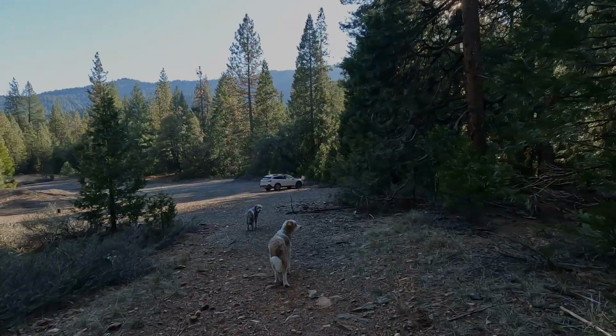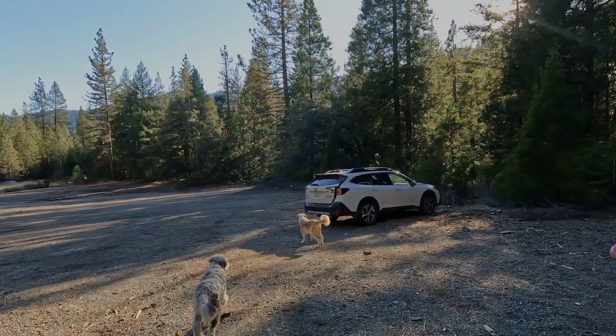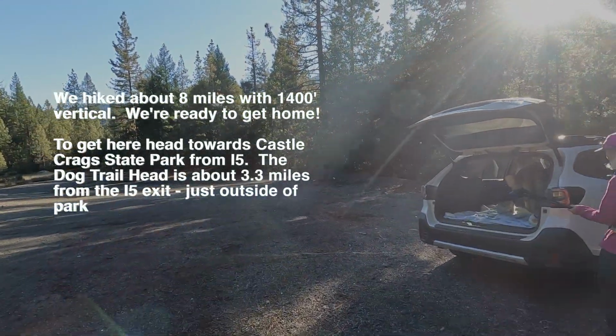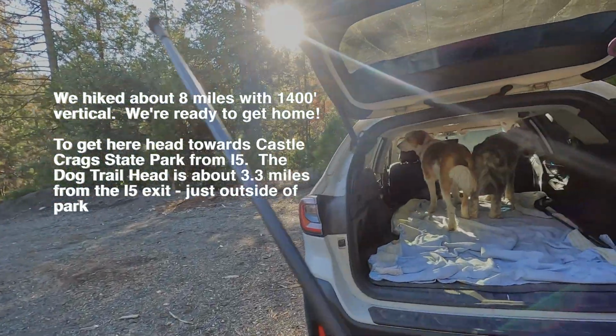Now that is a sight for sore legs. We are ready to be done. They still have some life in them, but as you said, they're going to zonk out for the drive home.